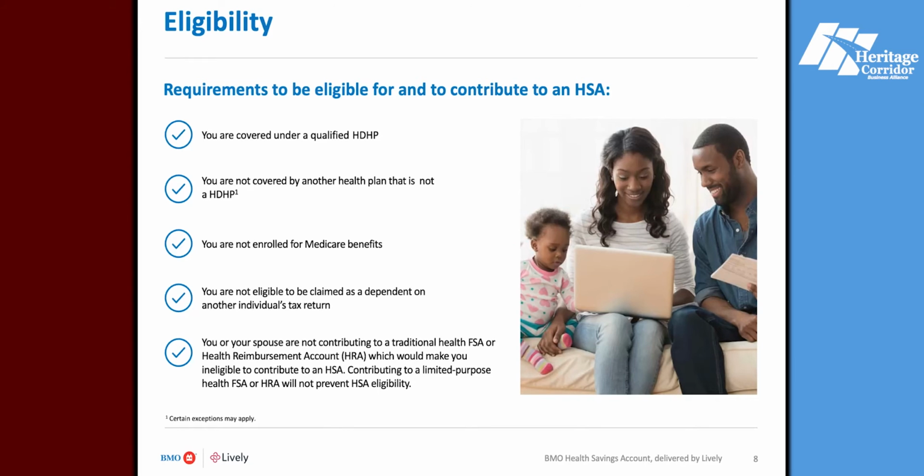So if you are in a flex spending account, you can't be in an HSA. That's a big one. Some people say, well, can I have an FSA and an HSA? No, you can't have both, because you're going to be in one plan or another. Now, you can't contribute to both, but if you had an HSA that you're no longer contributing to, but you're the owner of the HSA, you can continue to have it and to use it. But again, you cannot contribute more money to it.